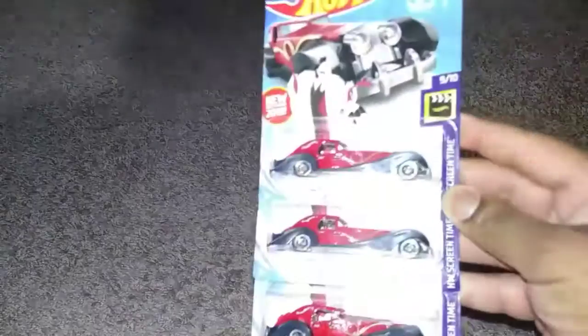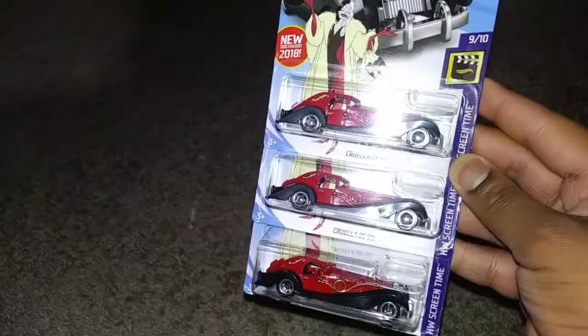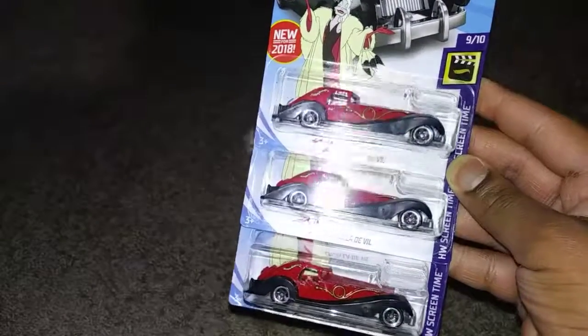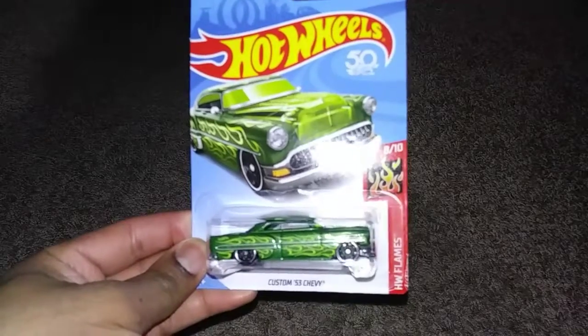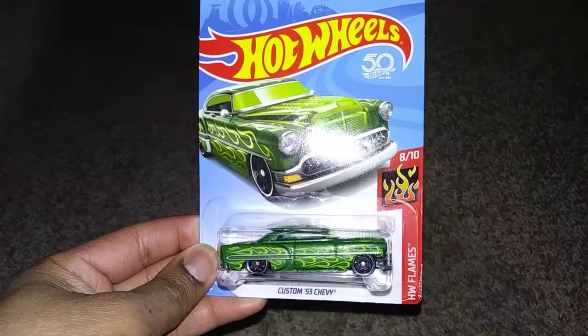First up, we're going to start with the basic cards. We got some cute case leftovers. Trifecta of Cruella de Vil. Now, I think this is the villain. I don't know, but this vehicle looks stunning, especially in person. Plus, also for the Q case, we also got the custom 53 Chevy. Did not find the, what's that treasure hunt called?